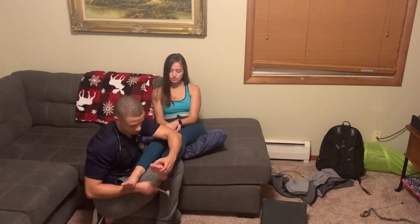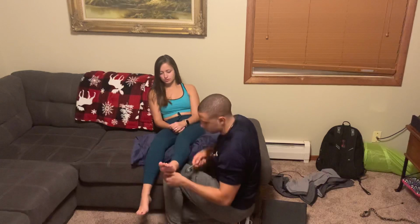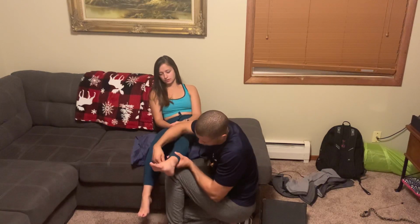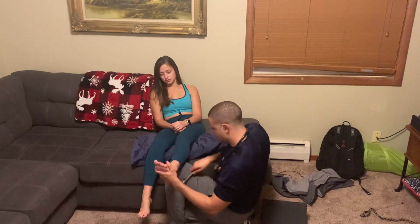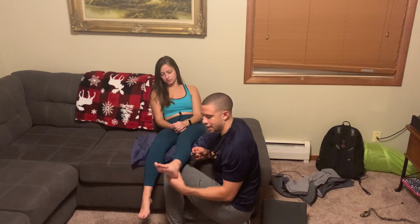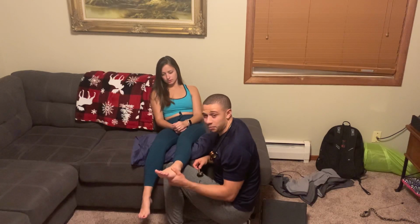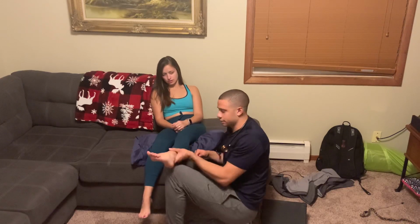Okay, I can feel her calf tensing when I hit that. There's the Achilles reflex, 2+ on that side. Not really much on this side. I wouldn't say zero because I can feel some tension up here, but probably 1+.